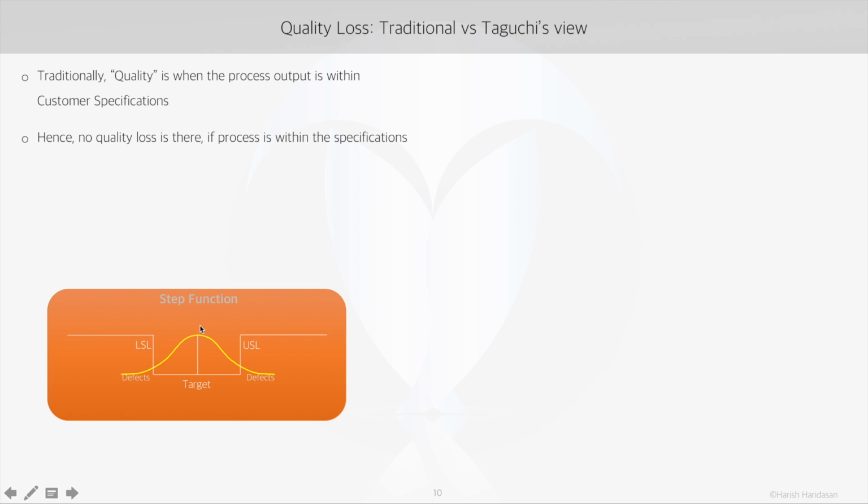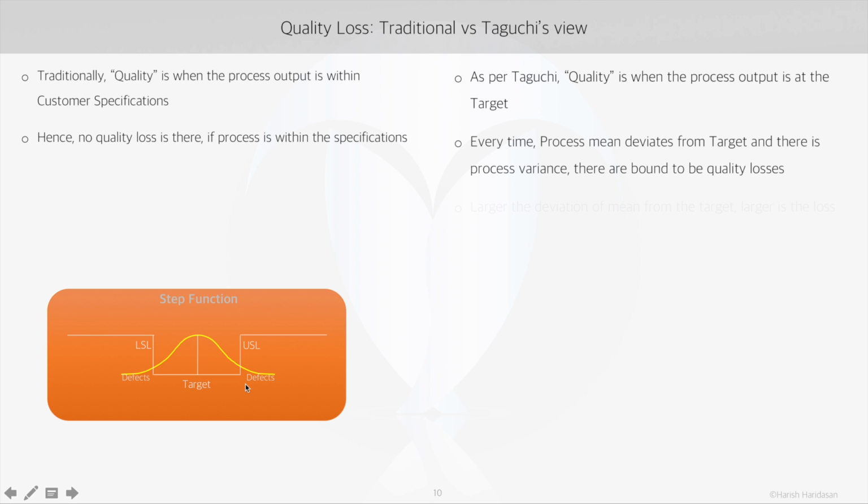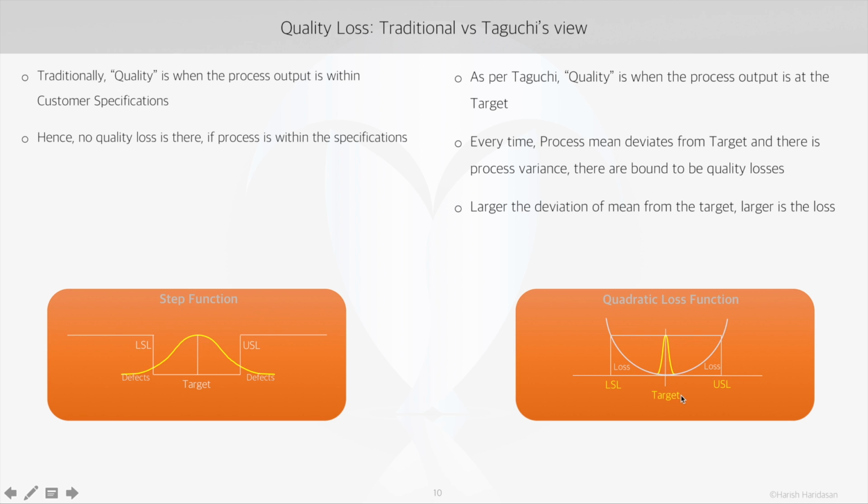Traditionally, what we believe is when the process output is within the specs, the process is capable of meeting the customer requirements. Only when it deviates beyond the specs, the defects occur and the customer is impacted. But in Taguchi's designs, quality is when the process output is at the target. Every time the process mean deviates from the target and there is variance in the process, quality loss will be there. That's why Taguchi's method follows an approach which minimizes the impact of variation on response, neutralizes the impact of the noise, and thus ensures the process mean is at the target.